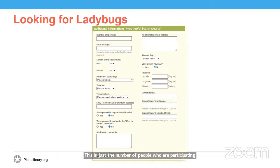You can include their ages and their names if you would like, the length of time you spent searching in both hours and minutes, the method of searching. So are you taking pictures on plants? Are you collecting them by hand? Are you using a sweep net, a beating sheet, or something else? The weather. Was it sunny, partly cloudy, overcast, or raining? The temperature at the time that you saw the ladybugs. The street address where you found it, or the site or trail name of where you were.